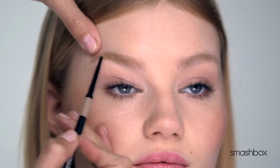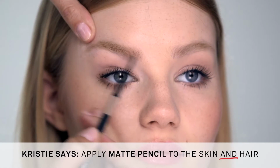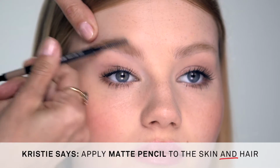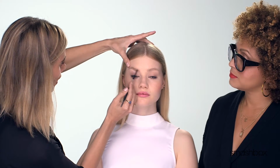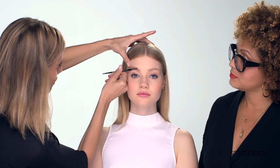First rule that I always love to use when I'm filling in the brow, I like to hold the skin really tight, and lift it in the direction where you want the arch to go. And using little feather strokes, sort of gently brushing the skin and the hair with the color. You can go a couple different directions, and you can always add more and blend it out. So it should look really natural, and you can always brush the hair a couple different ways and see how it's going to look.